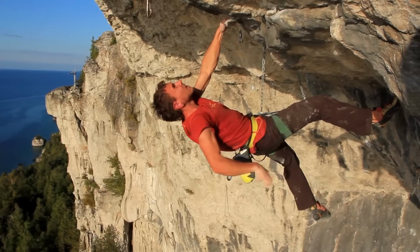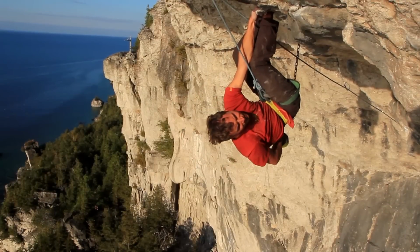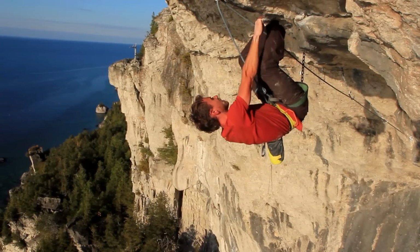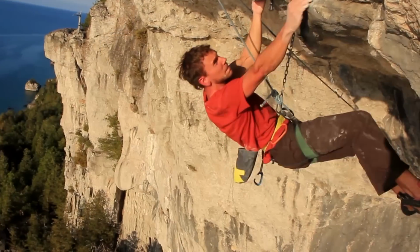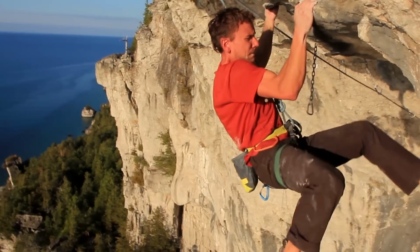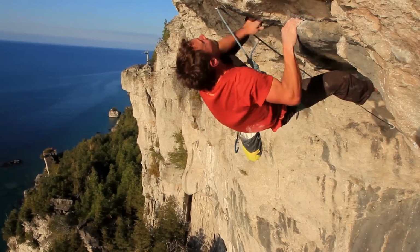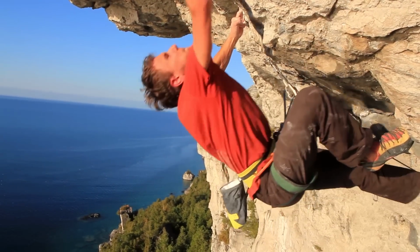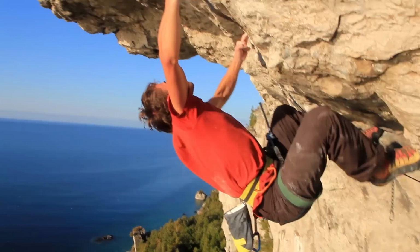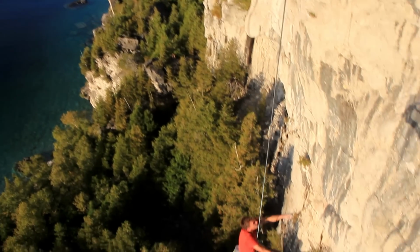Does that really hold? That's going to break in my face. I gotta go soon, this kinda sucks. Sucks that you only get one shot.